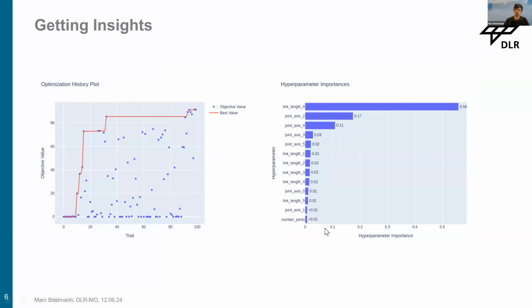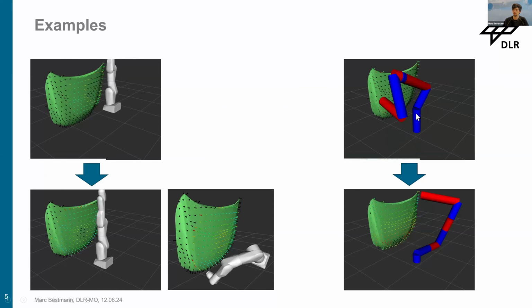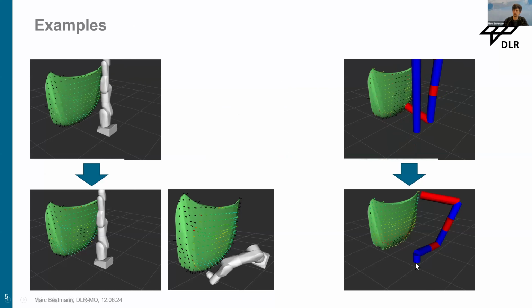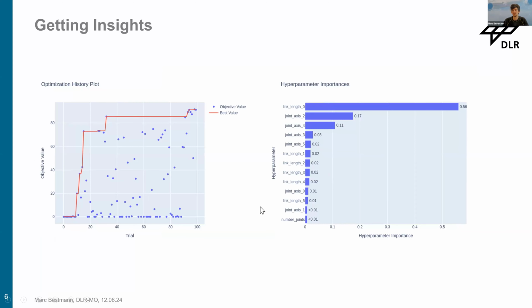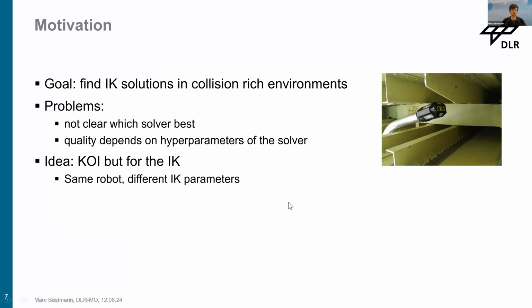And because Optuna is a very nice library, it also directly gives you some additional features like getting insights on this optimization process. For example, here you can see those 100 trials from the example with the serial robot that we just saw. We can see how the best solution improves over time. We can also see which parameters have the highest importance. For example, the length of the first link seems to be very crucial in this scenario. And we can also see that the final result minimized this link length because it seems to be the best option. Yeah, and this was basically the first piece of software that I wanted to show.